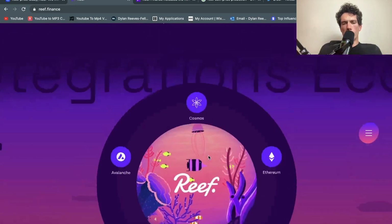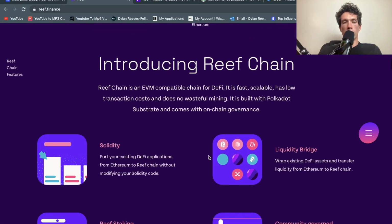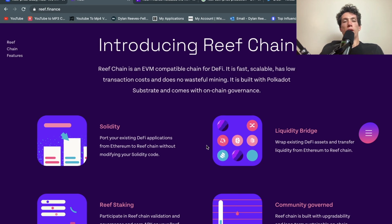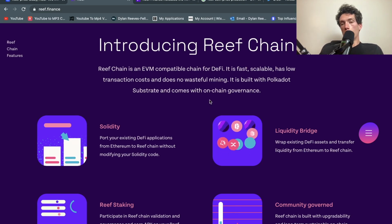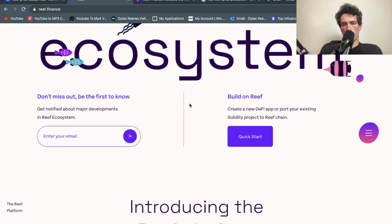Also, this is a very cool feature to their website that's recently been added. I am a fan of this. Their update is very cool. So REEF chain is obviously its newest development, and it's compatible with everything. It's fast, scalable, with low transaction costs, unlike Ethereum gas fees, and no wasteful mining. So this is really quite a cool thing.